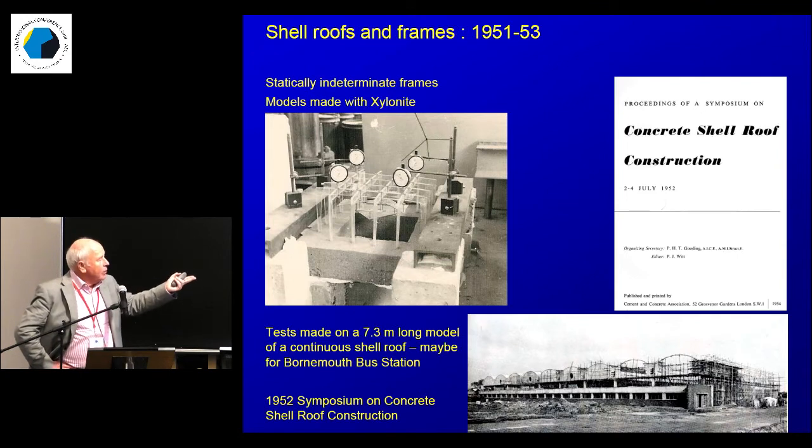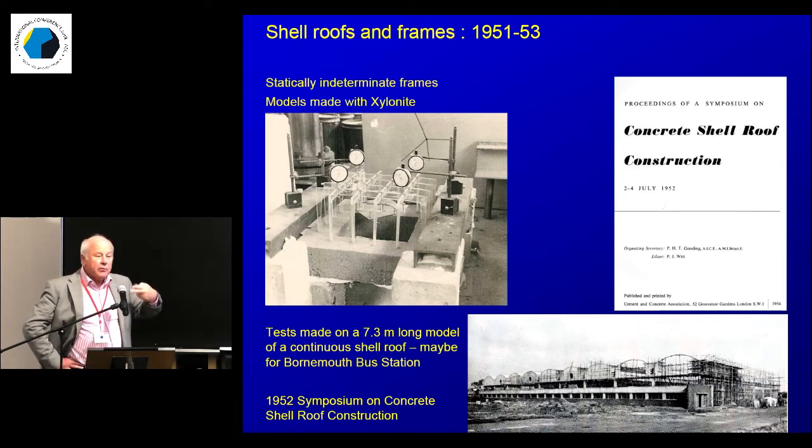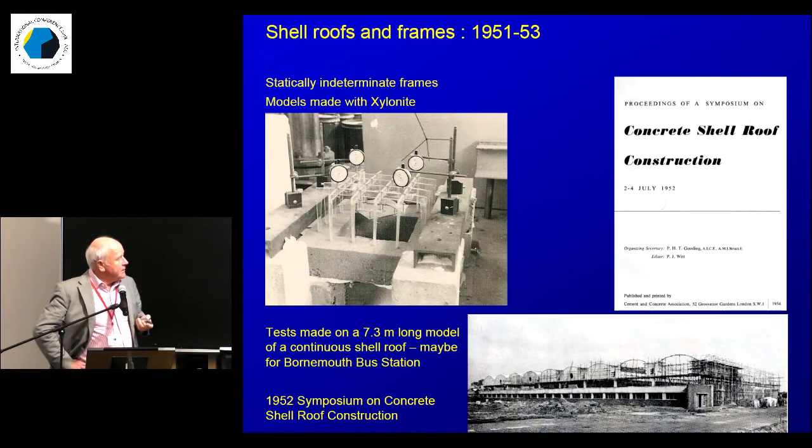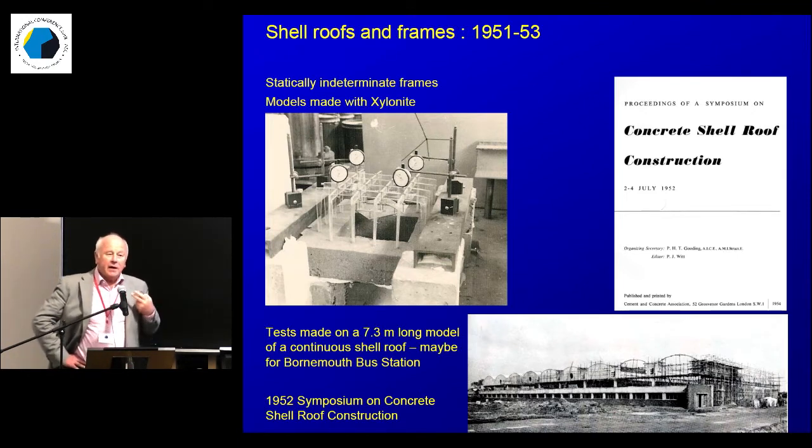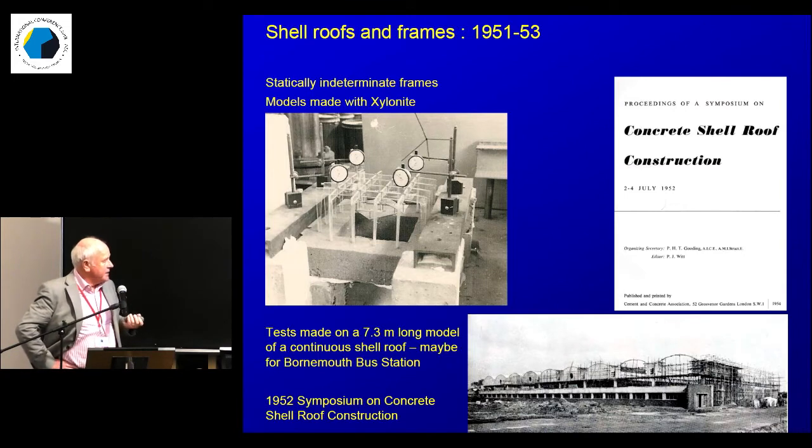One of the earliest models of a more structural application was a big shell roof. Sadly, there's no record of what this roof actually was, but it was probably the bus station on the right, which still exists. I should say, by the way, my co-author for this, Edwin Trout, is the archivist for the various concrete organizations who have come together after many of them closed and donated their archives, and it all came into one organization. And Edwin has provided a lot of this good material.